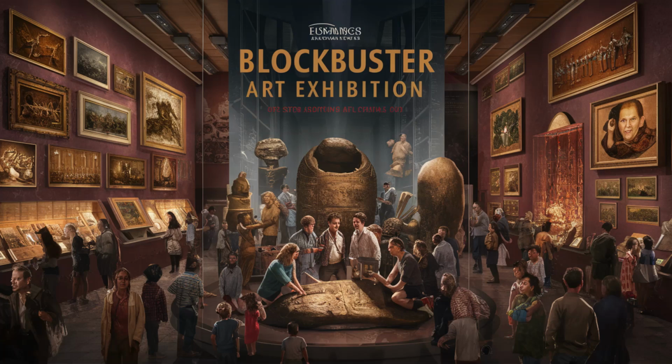Museum blockbusters. A double-edged sword? Welcome, everyone. Today, we'll explore the phenomenon of museum blockbusters. These are large-scale, temporary exhibitions that attract massive crowds, often generating significant buzz and excitement. Think King Tut's tomb, or a showcase of impressionist masterpieces.